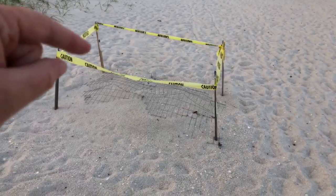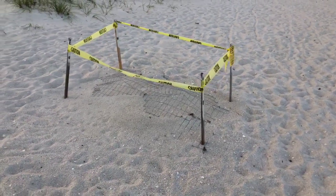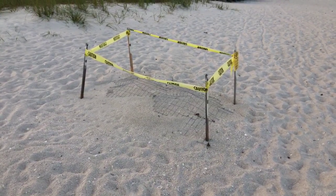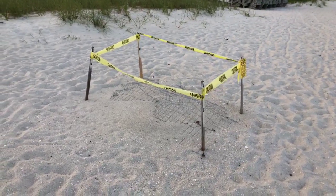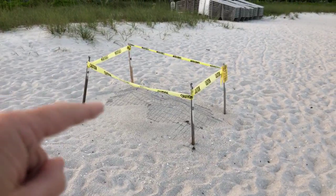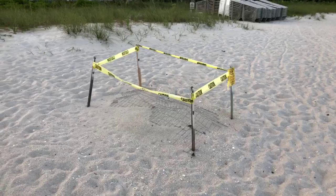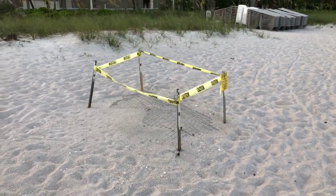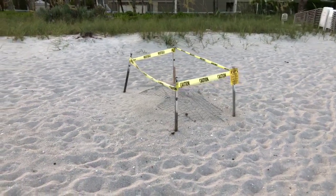They don't know for sure that there's eggs down here. Whereas at Delnor-Wiggins Pass State Park, just behind me, when you see a nest marked off, there are eggs there. They verify that. So when you're on a county beach or down in the city of Naples and you're walking along and you see these, it doesn't necessarily mean that's really a nest. That's just where a sea turtle came up and might have laid eggs. That hasn't been verified. So I thought I'd share that little tidbit with you since this nest happened to be close by.